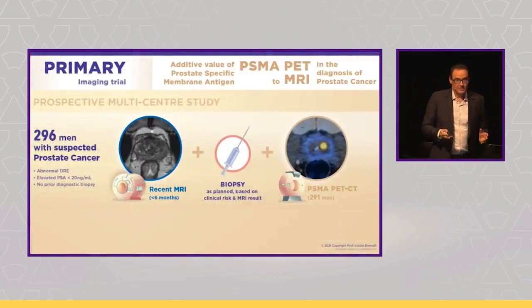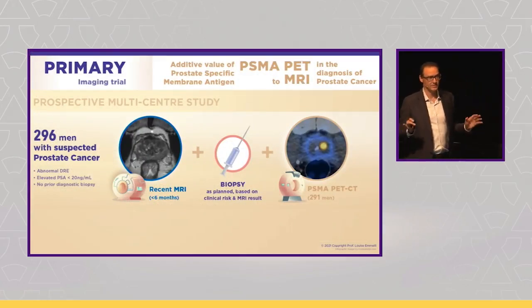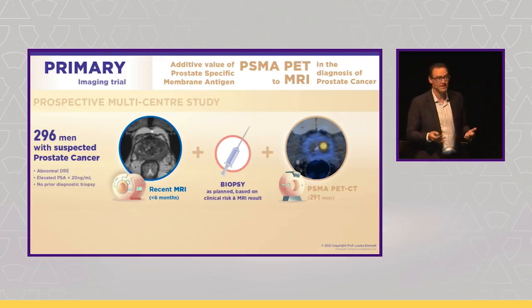And all we did was throw a PET scan into that diagnostic algorithm. So men with a risk of prostate cancer, a high PSA, and who'd had an MRI, whether it was negative or positive, we put a PET scan in that process as well before a biopsy, just to see how it performed.